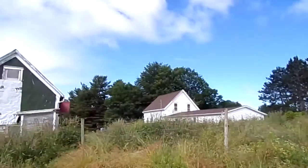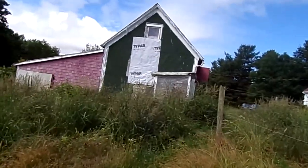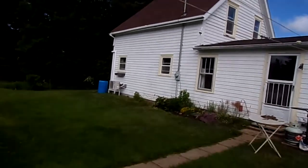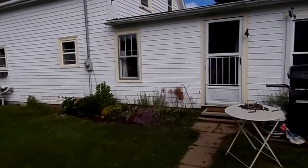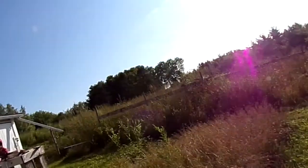The mosquitoes are getting on top of me. Then up around the bend and back towards the house. There we go. And in I go. Okay, let's get the mower out then, eh?